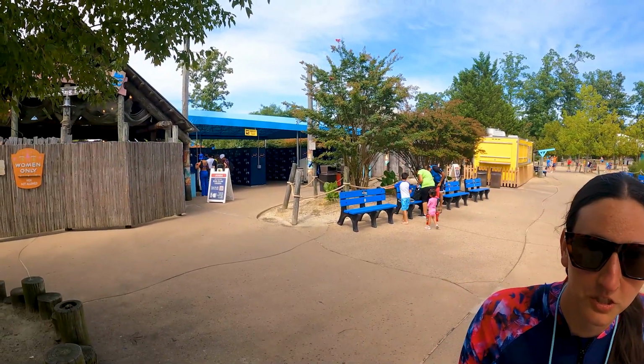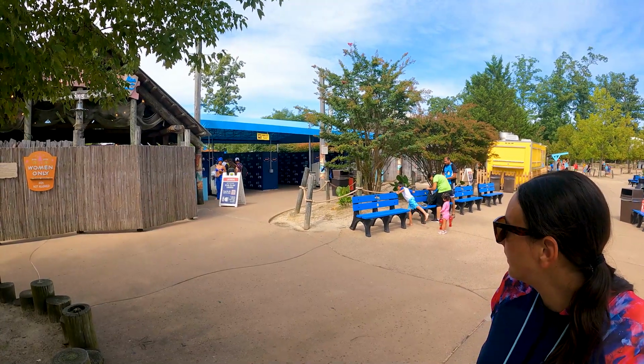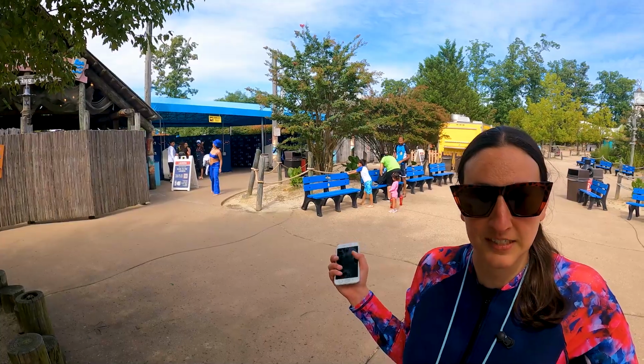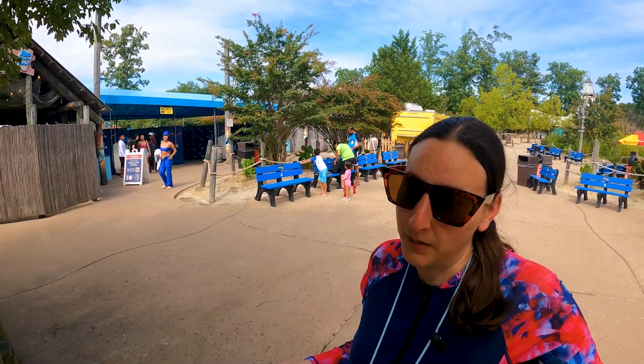Wait, no. Have we checked the actual all day lockers at Six Flags Great Adventure? We never looked at those. I don't think these. I think this might be newish though. I think they added it this year because I think I remember talking to Angel about it, and I was excited. So it's new this year. Right, same prices and everything, but yeah.